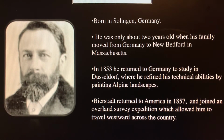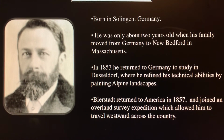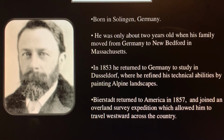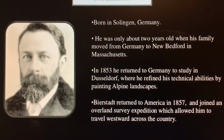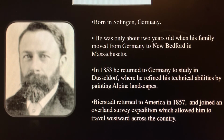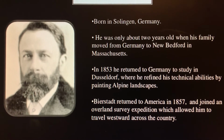I want to take a minute today to tell you a little bit more about the artist of the painting we were looking at. His name was Albert Bierstadt. And I want to show you a couple more of his paintings and just give you a little more information. So he was an immigrant. He was born in Germany, and he was only about 2 years old when his family moved from Germany to Massachusetts. And then it was in 1857 when he joined an overland survey expedition, which allowed him to travel westward across the country. So in other words, as the frontier of America was moving towards the west, as people started exploring the country to the west, Albert Bierstadt was one of the people that went along on some of those expeditions.